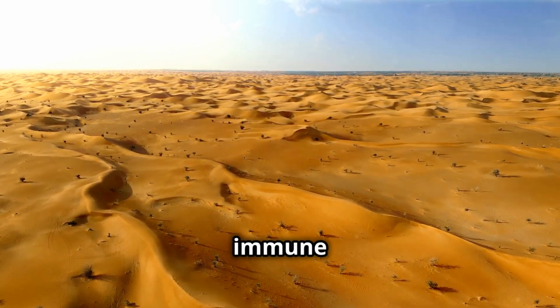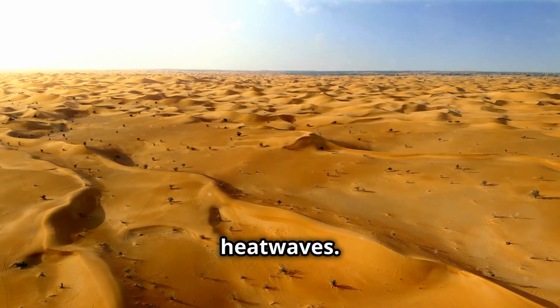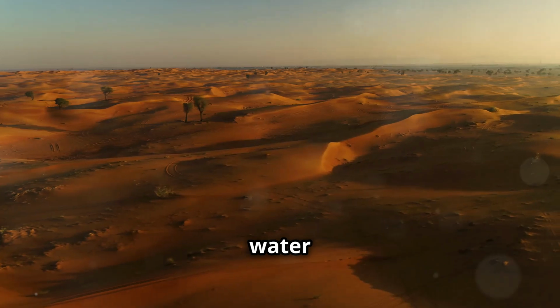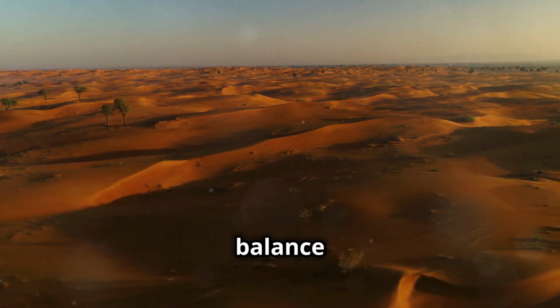The Sahara is not immune to climate change, experiencing hotter summers and more frequent heat waves. Rainfall patterns are becoming more erratic, impacting water availability and vegetation. These shifts disrupt the delicate balance of the desert ecosystem.